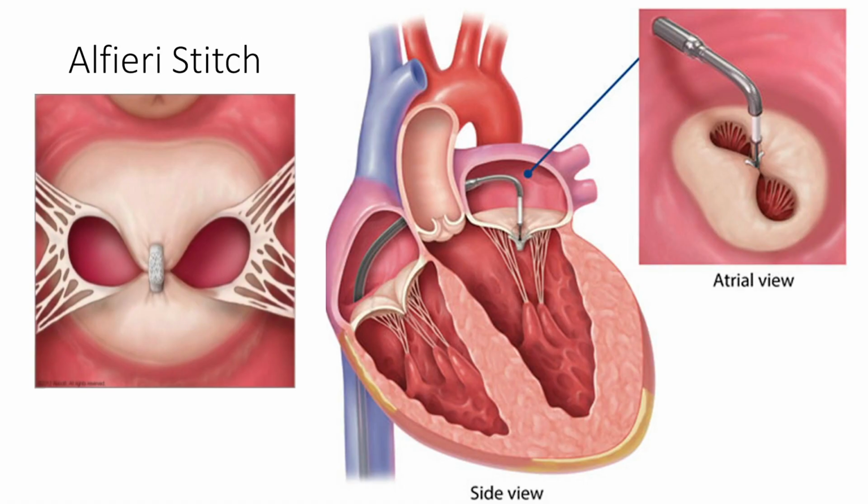So probably was not really the answer for this patient, but it was something that we were thinking about all along. Now, we've been doing the Alfieri stitch back when I was just getting out of nursing school. The reason they sometimes did an Alfieri stitch was that it resulted in a double outlet valve, and the benefit of it was you could do it when you were fixing the aortic valve just by reaching through the aortic valve and putting in a stitch.